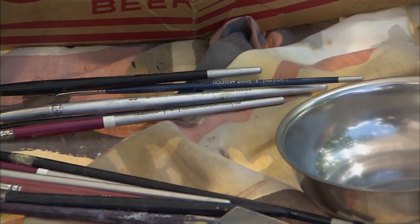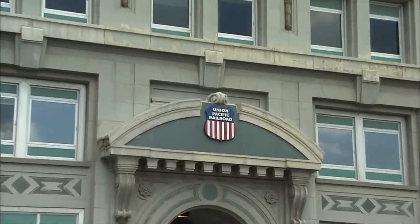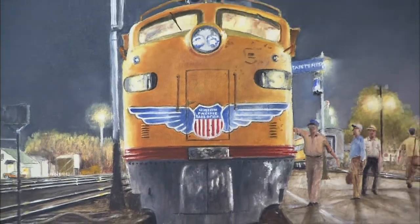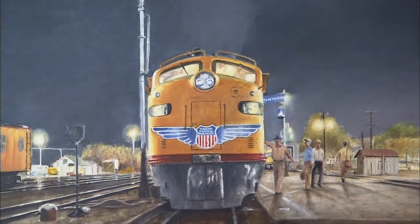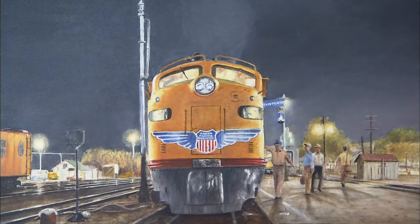After a tour in the Navy, he worked in the media, which led to a career in public relations, and as luck would have it, his love for trains is now part of his everyday life. John Bromley is the Director of Public Affairs for the Union Pacific Railway. So that would mean the UP is his obvious favorite, right?